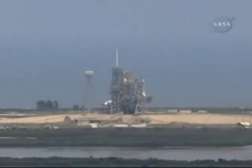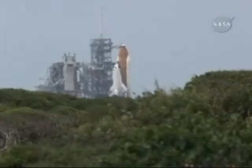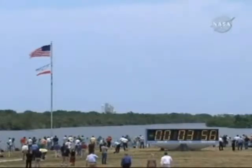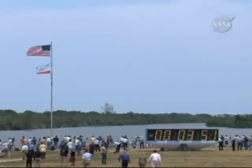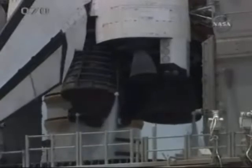And OTC PLT, 3 good APUs. Copy. To start the orbiter aerosurface profile test. CLS is go for purge sequence 4. And we'll have a steering check of the main engines in about another 15 seconds.